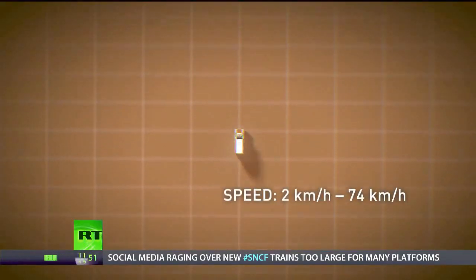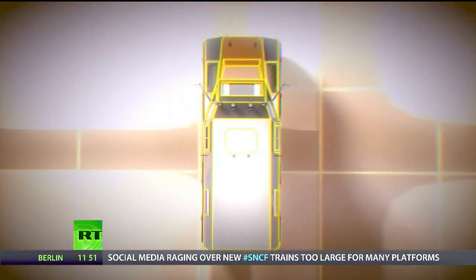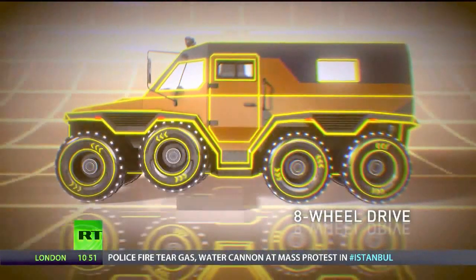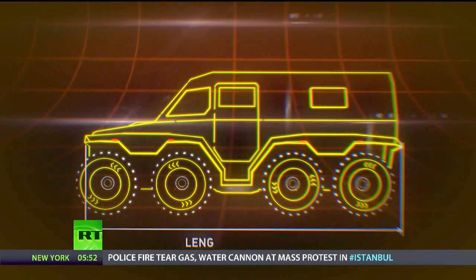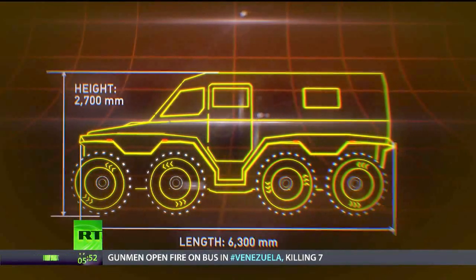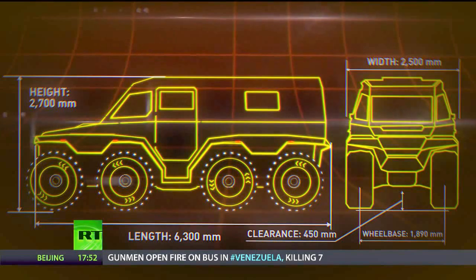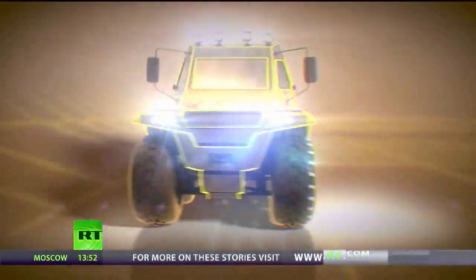For such a hulk of a vehicle, the 4-ton Shaman can really move when it has to. From a 2 km/h crawl, the ATV can reach speeds of up to 74 km an hour. The road-legal 8-wheeler is over 6 meters long, just under 3 meters high, and 2.5 meters wide. It has a wheelbase of almost 2 meters and a clearance of 45 centimeters. And the Shaman can carry up to 1.5 tons of cargo.